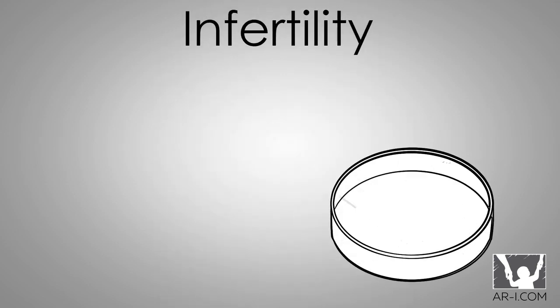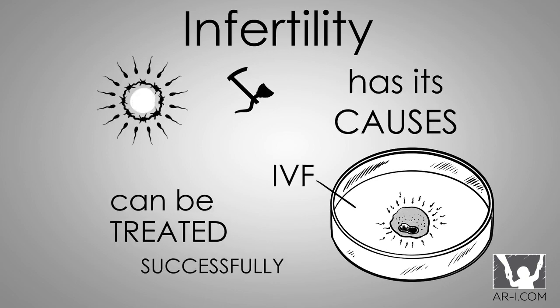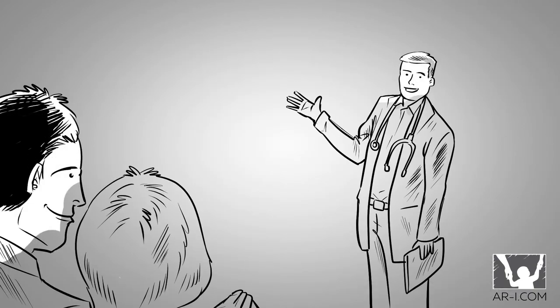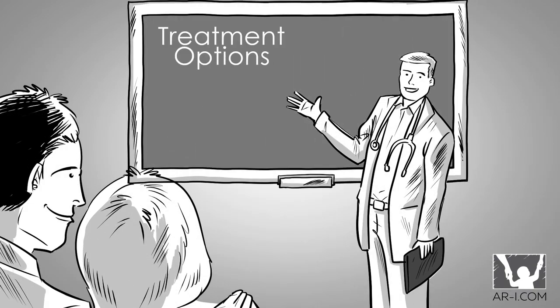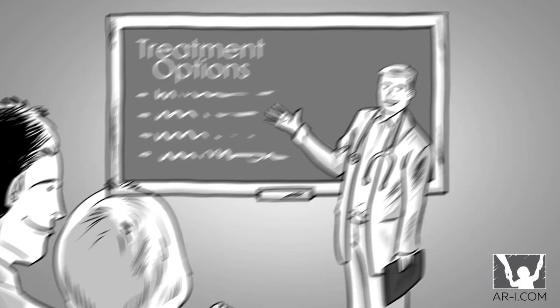As you now can see, infertility has its causes and can be treated successfully. Let us help you. After reviewing your medical history and your current physical state, our specialists will advise you on a treatment option that is best for you. These treatment options will increase your chances of becoming pregnant.